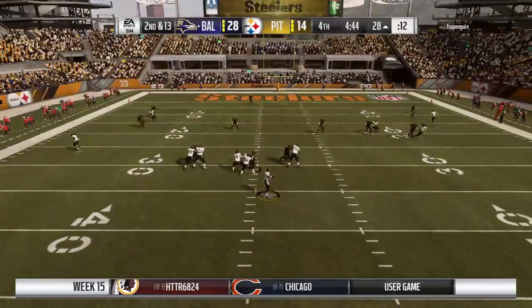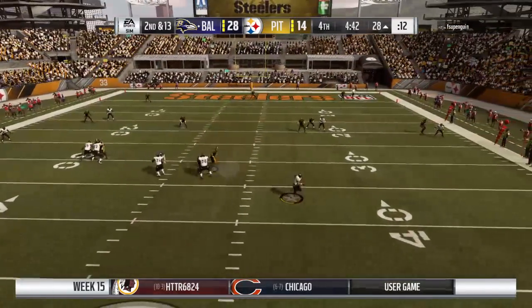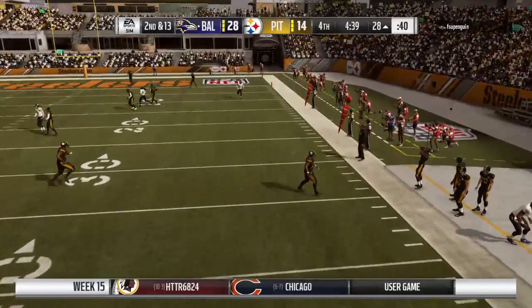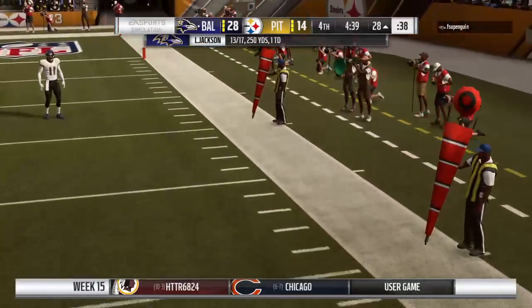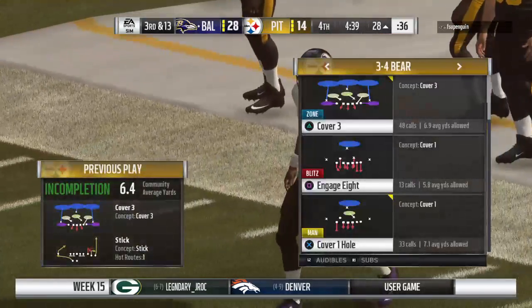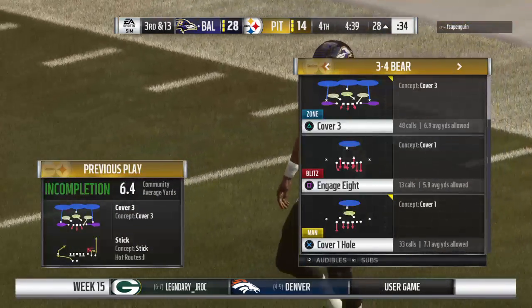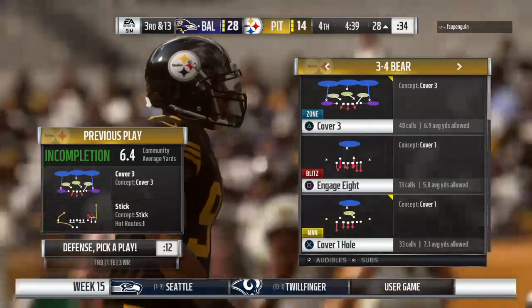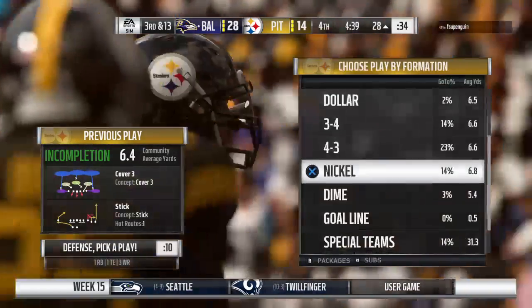On second down, here's Jackson. Flushed out right, and seeing nowhere to throw, he chucks this one away from harm. Incomplete. Now it's third down. That one doesn't find its target, but all in all, he's been much sharper this week. He was under 50% a week ago, and now he's up over 70%.